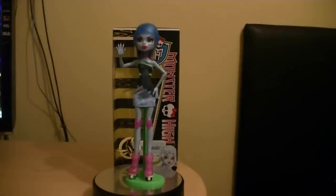She's one of the easiest ones to get out of the packaging. She doesn't come with that many accessories other than the roller skates and the helmet. It's pretty standard for the Skultimate Roller Maze ones, but overall she's perfect.